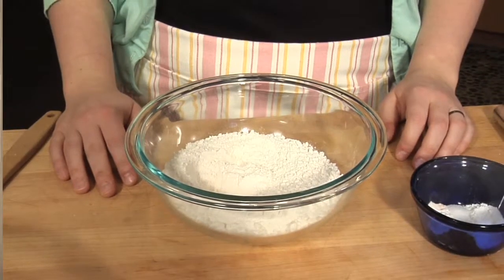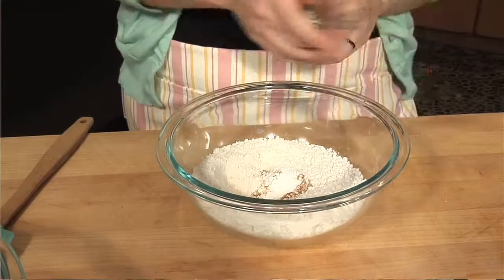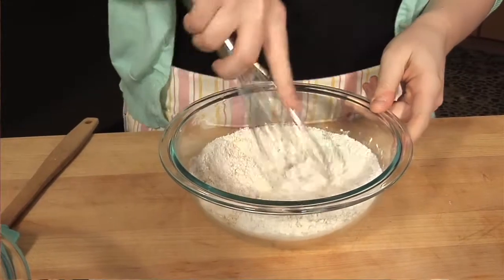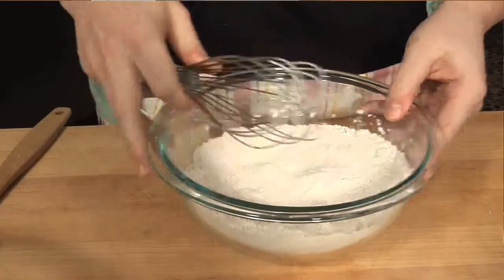So you just start with some flour, and some baking powder, baking soda, salt, and cinnamon. You can use any spice you want, but I really like cinnamon. You can also use ground ginger or maybe a little clove or some nutmeg. Or you can leave them out altogether and just make a plain cake donut. That would be good.